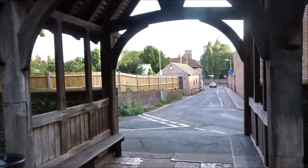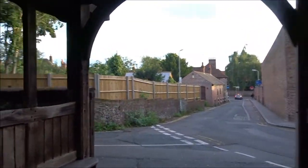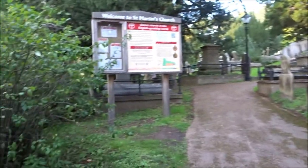There's also a city wall that I want to walk. There's an awful lot to do here. My pilgrimage is turning out to be quite successful in the end.